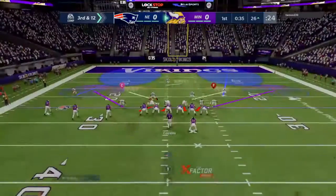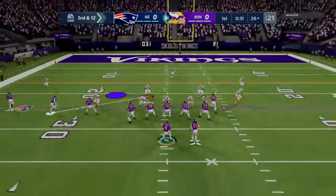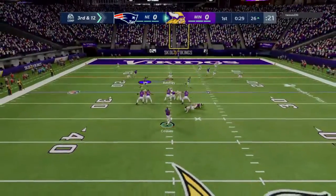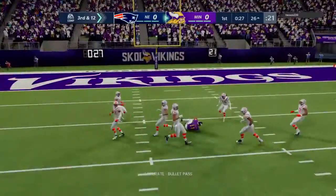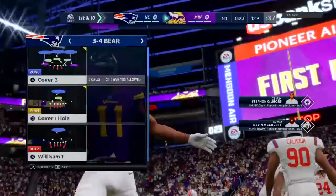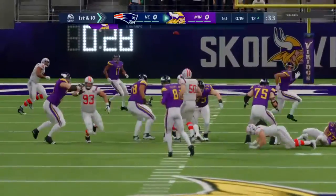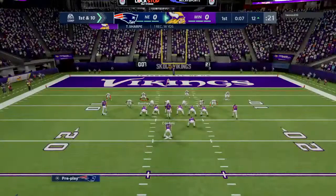13th play now on the opening drive. Will this be the lucky one? It's 3rd and goal. From the gun, here's Cousins. And down inside the 15, shy of the 10. They get 14 there. 1st down, Vikings. And the pocket's been protected pretty good here so far in the opening drive.